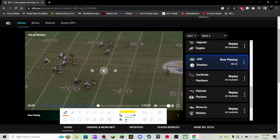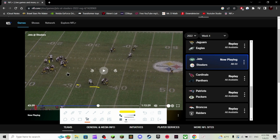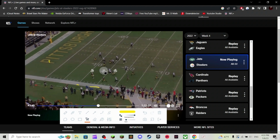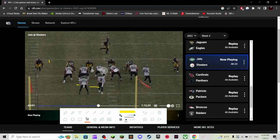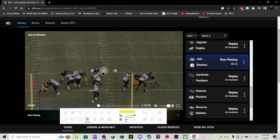So immediately, right off the bat, you can see Zach Wilson looking to be, it looks like Tyler Conklin or Garrett Wilson, who's going to be running upfield. Definitely looking at Tyler Conklin right here. Throws it just a tiny bit high, gets tipped into the Steeler defender, almost a pick six.